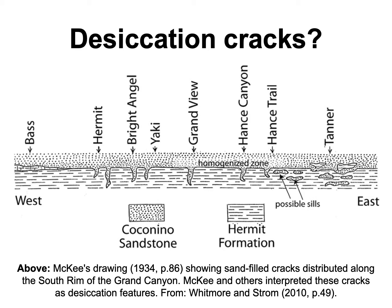The idea is that after the Hermit Formation was deposited, the climate began to dry out, and large mud cracks opened up on a sun-baked floodplain. Eventually, the Coconino Desert began to advance across this arid landscape, burying the Hermit Formation and filling in the deep mud cracks with wind-blown sand.